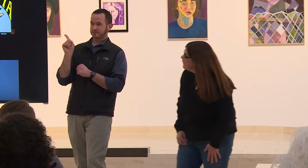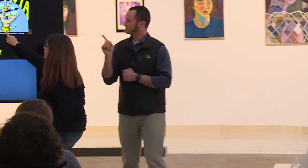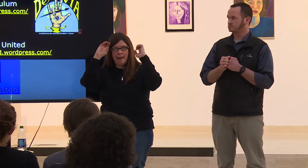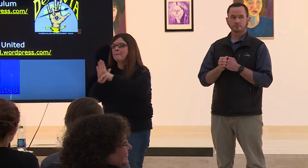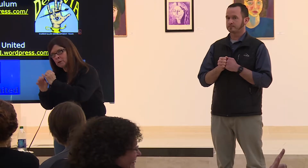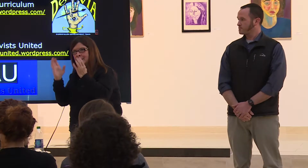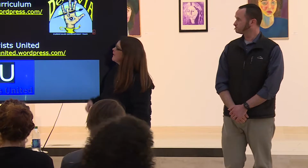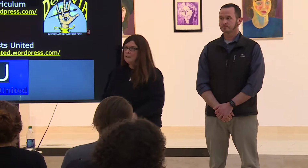And then at the base of the hand, is that a lamp? Yes, the lamp signifies education. It's the curriculum. We go to deaf schools, we teach about DeVia and various artists, so the lamp is indicating that curriculum and the idea of education. Wow, that's great.